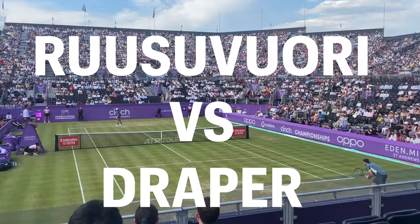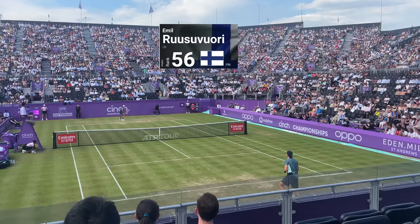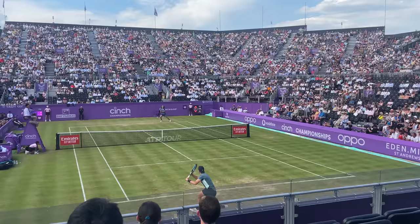Now onto the second match of the day, Rusevori against Draper. Draper just breaking into the top 100, Rusevori already, I think, in the top 50. So this was a great matchup. Of course, Jack being a crowd favourite. So early on in this match, it was great that he was getting the crowd involved.